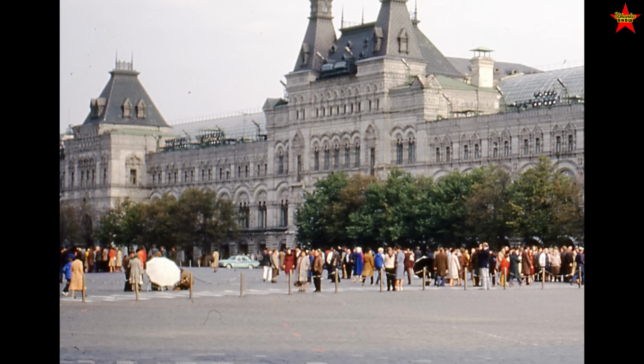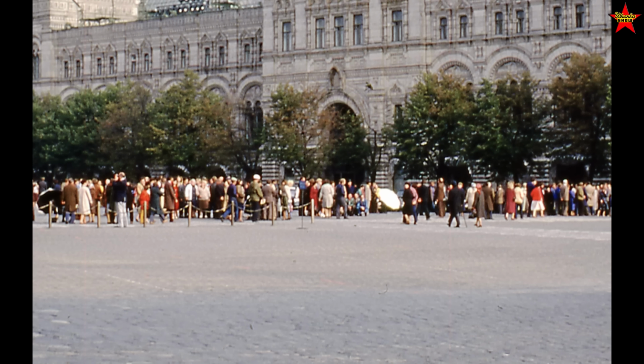You may notice a couple of large white umbrellas, and it looks like there's a person in front of it sitting on a stool. Most likely those are photographers waiting for tourists who want to have a photo taken in front of the mausoleum or GUM, or maybe that's once again people selling lottery tickets.